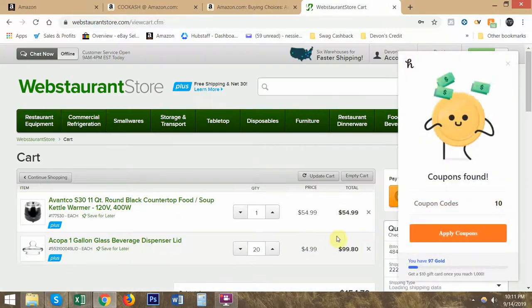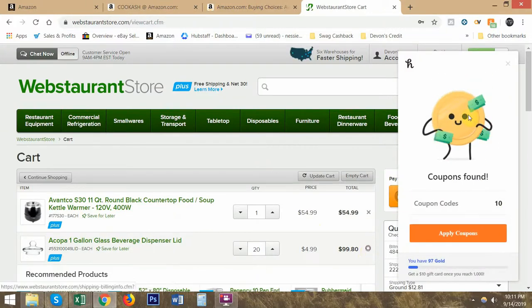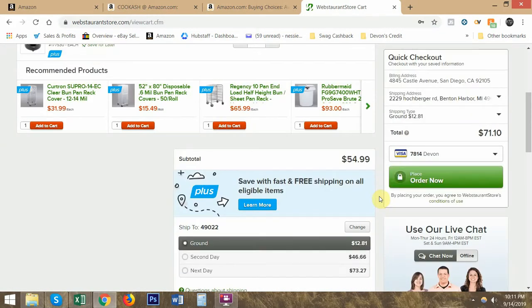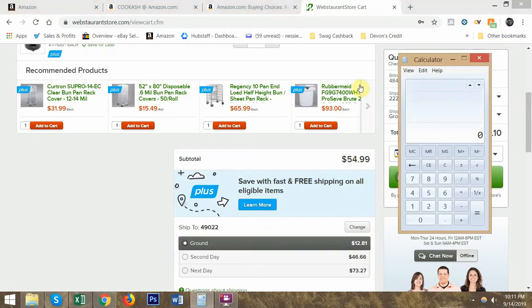There we are, add it to cart. We're going to remove the other item from the cart and see what the price is. So the price with shipping would be $55 for Web Restaurant.